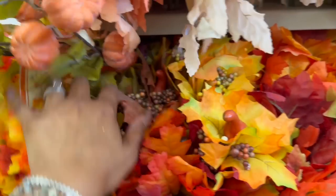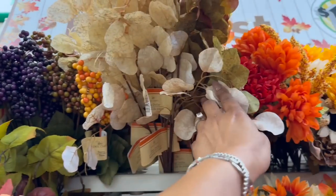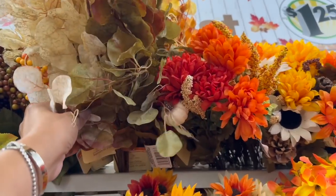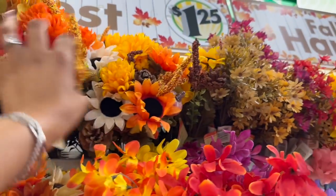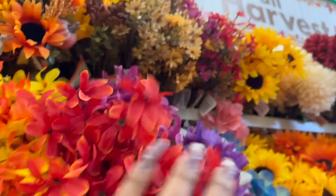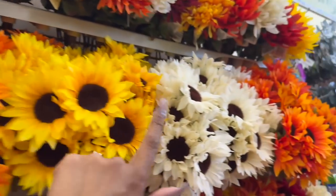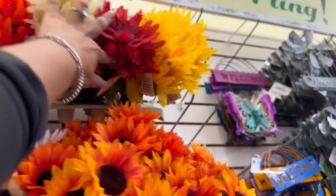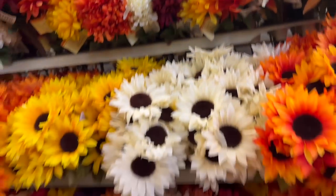Oh my gosh, the fall leaves. And then look at the pumpkins. How pretty are these guys? And they have the little berries. The silver dollars. I think that's what it's called. Yeah, silver dollar. They have these with the sunflowers. Oh my gosh, so many pretty. I love the sunflowers. Those are always my favorite. The yellow ones, the white ones. And then look at these. What are these called? The mums, the bigger mums. How pretty are those? Look at this display.